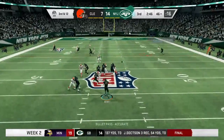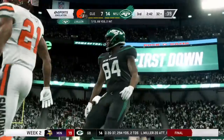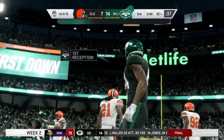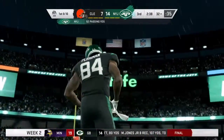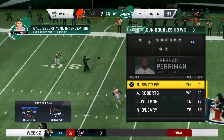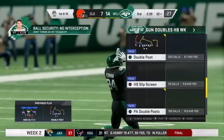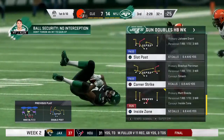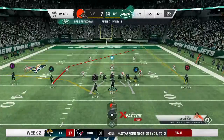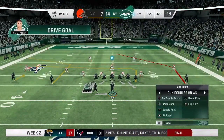Throwing is Allen on 3rd. That is caught. It's Perriman. And they're going to have another first down as he's going to be tackled at the Browns' 32-yard line. Allen now 5 straight completions here in this second half. 1st and 10.